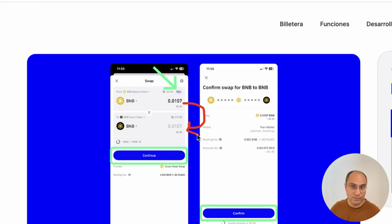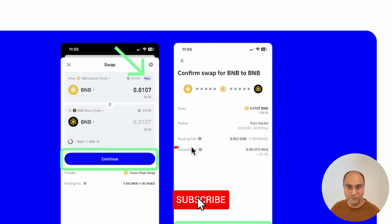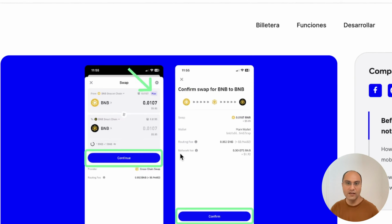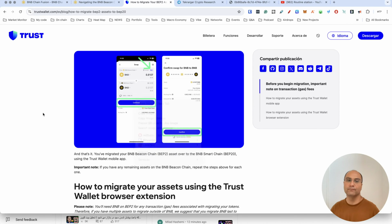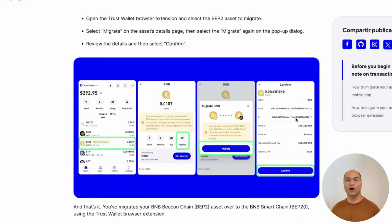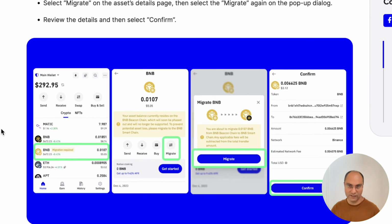And to the BNB Smart Chain, it has the routing fee, which, as I already mentioned, you need to pay for this transfer, plus the network fee you also pay. Both are in the BNB Beacon Chain. Then you will have your token on the new chain, which is Binance Smart Chain, and it costs around $4 to $5 if you want to do this transfer for each single asset.